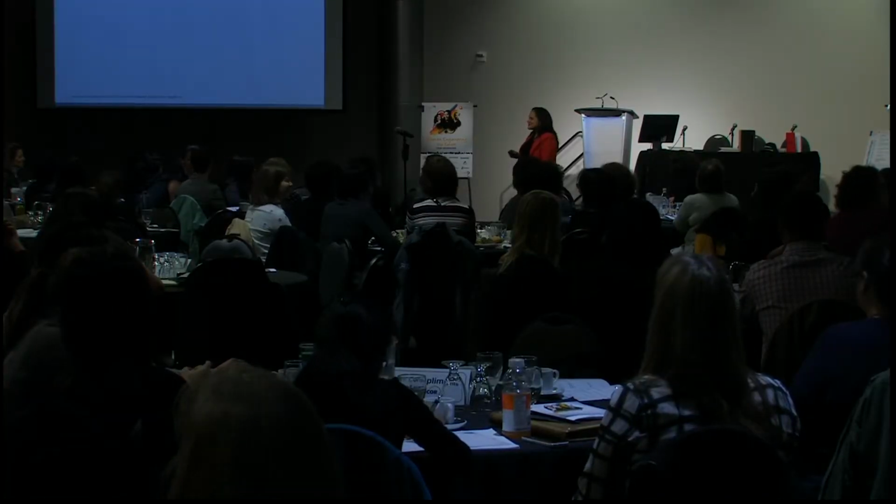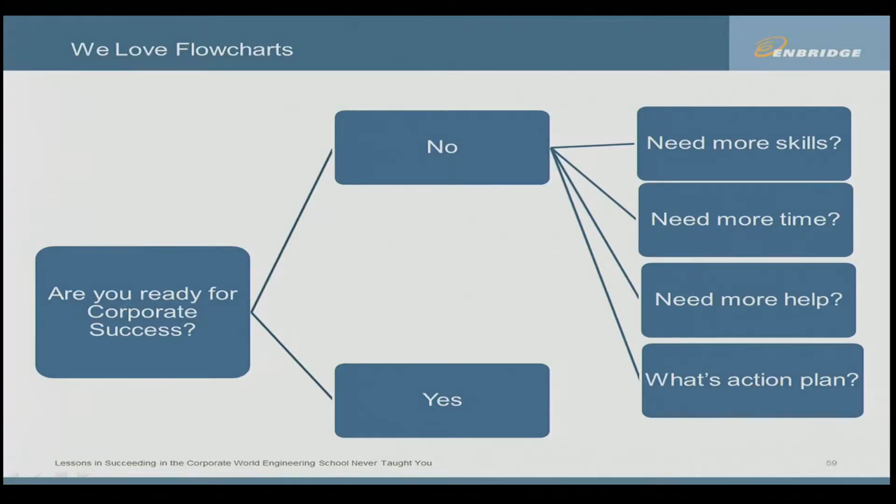So here we have a decision flowchart. One of my mentors said to me, it's all fine and dandy to talk about corporate success and how to get there, but are you ready? Was his question. So are you ready for corporate success? If the answer is no, these are your 4 questions.